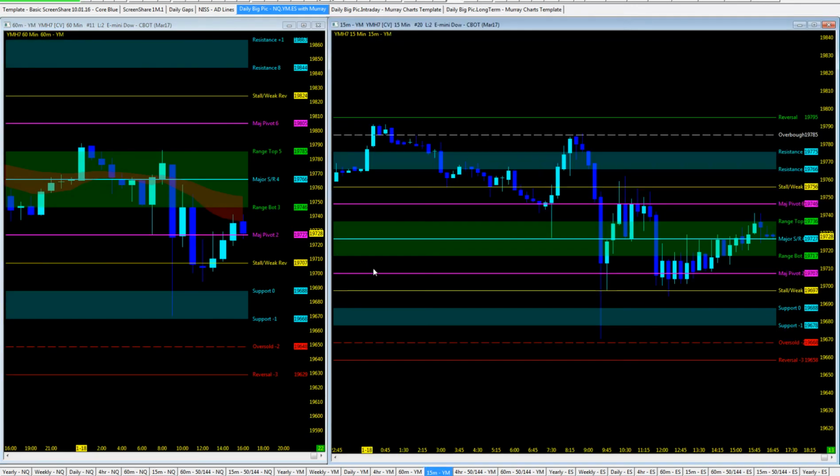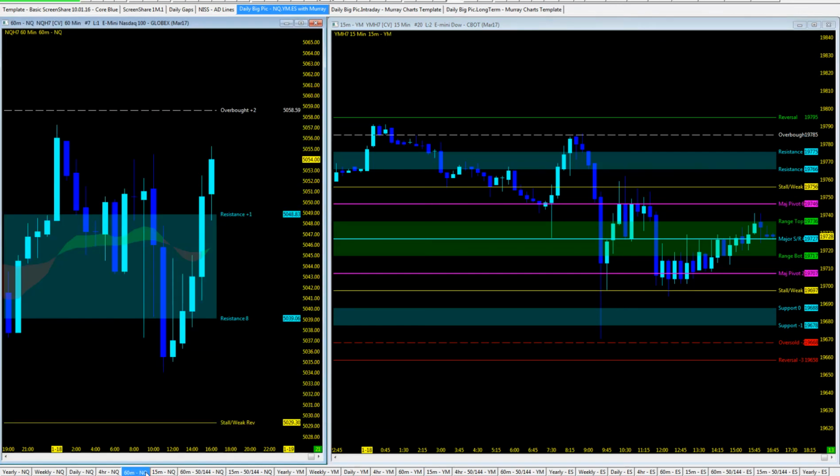Let's take a look at the YM as price action on the 51.44, still maintaining downside. Let me jump back to the NQ for a second just so you saw the 60-minute chart on the NQ. There she is, okay. Price action, you could see the wave on the NQ really not being able to commit to either direction, both up or down.